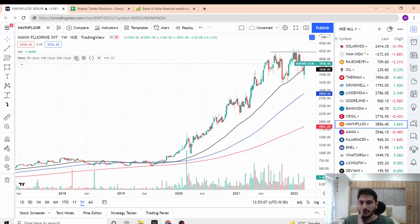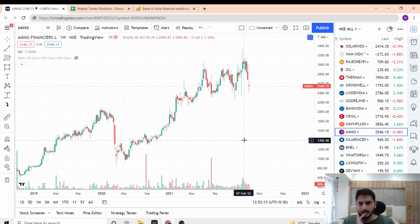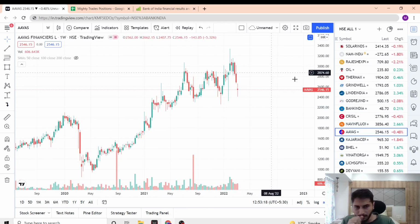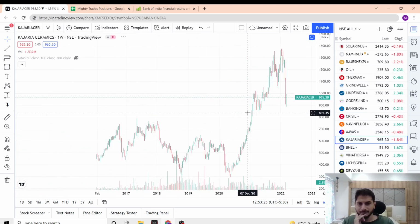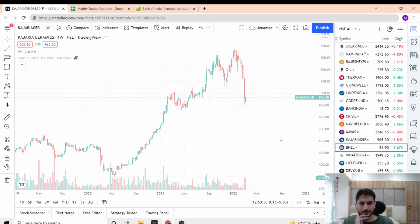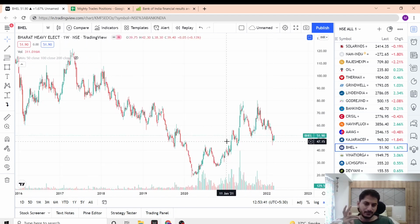Moving over to Aavas Financiers, nothing much happening here as of now from a technical standpoint. Better to avoid this stock. Kajaria Ceramics, again, nothing happening here technically. The stock is taking support here at this consolidation zone that happened last year. If it breaks this, it can fall further down to 700, 600 levels also. BEL is a PSU stock, very slow moving. Don't see any technical performance here.